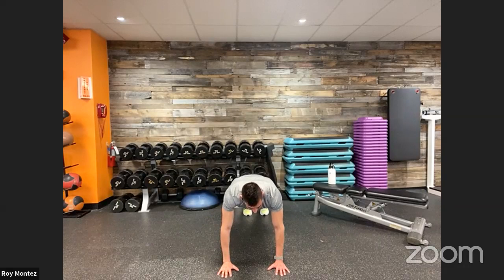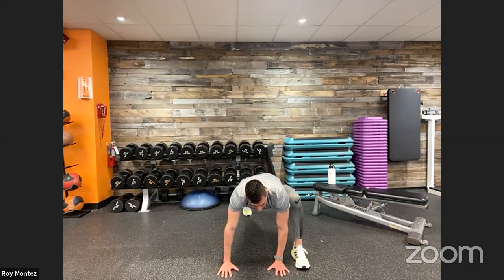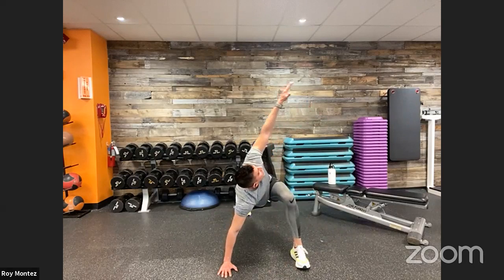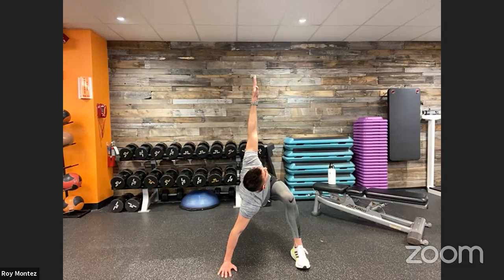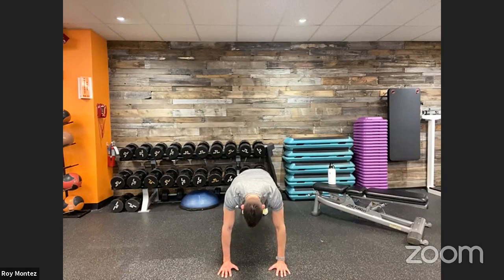Take that left leg. That left leg is going to meet that left hand. Keeping that high plank position. Once you are comfortable there, take that left hand and extend it, rotate it all the way up, right? Your left foot should be on the floor. Your right foot should be extended all the way back. Your gaze should be at your fingertips. Coming back to a high plank position.